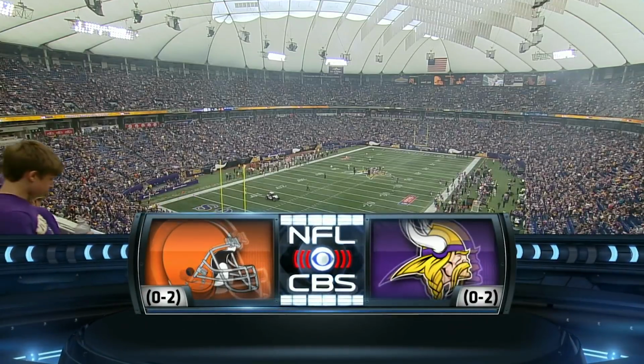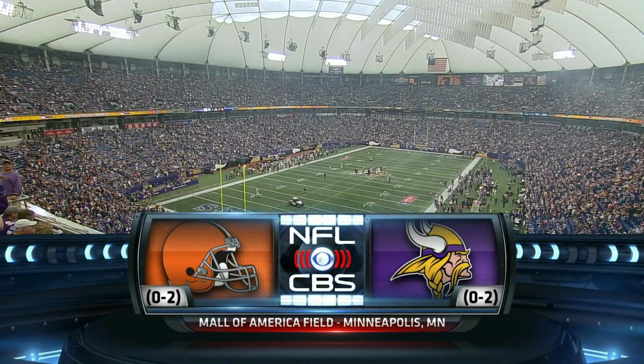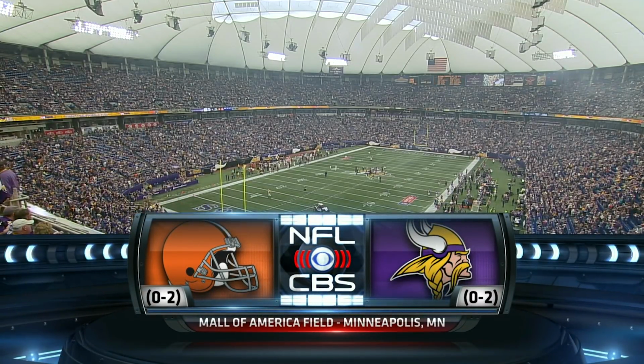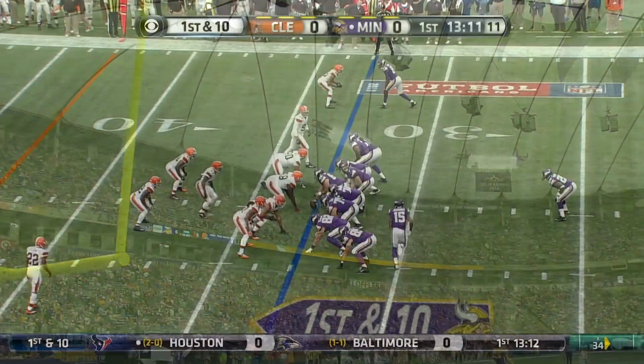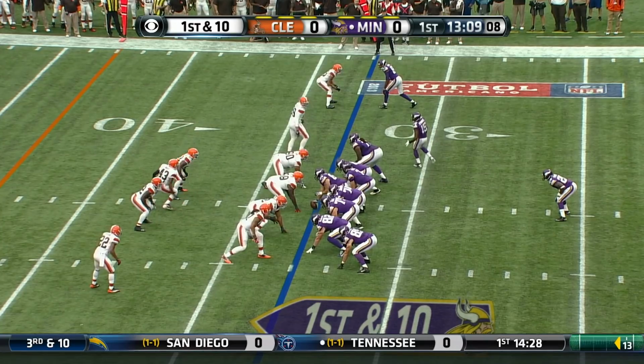the Twin Cities of Minneapolis, St. Paul, CBS Sports presents the NFL as the Cleveland Browns take on the Minnesota Vikings. How to recalibrate their game. And he is a great one.